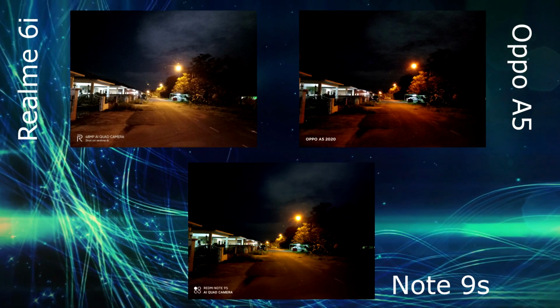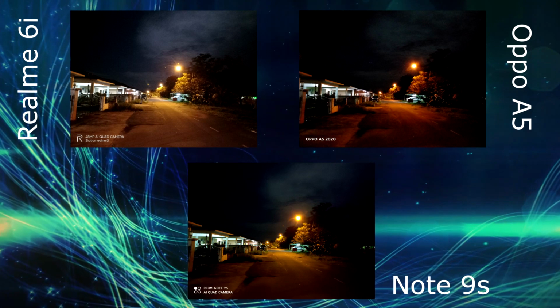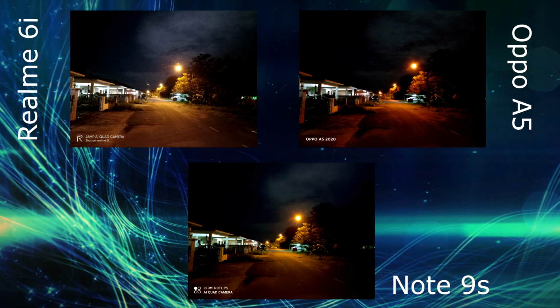This is outdoor night shots, and of course usually for mid-range phone, night shot is not their cup of tea. You can obviously tell Oppo A5 suffers quite a lot in low light photography. It can't even light out the sky that much. And Realme 6i has the most lighting, has the most exposure in it, but then it has also the most noise in it actually. Note 9s, even though it's not as bright as Realme 6i, there's not a lot of noise going on there, and you can still see clearly quite a lot of details here. If you want to say more details with less noise, Note 9s definitely wins over here.